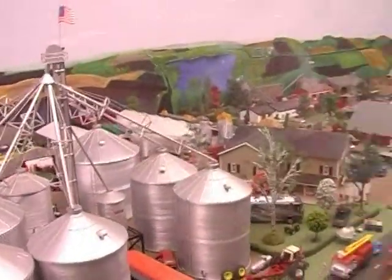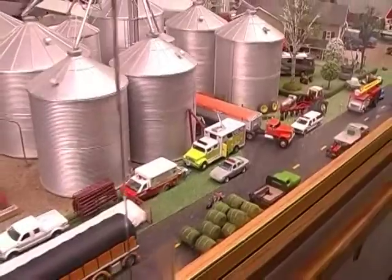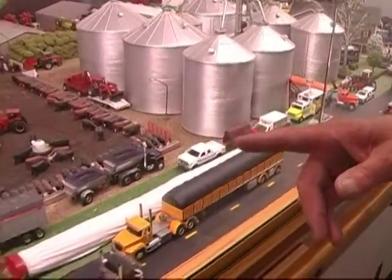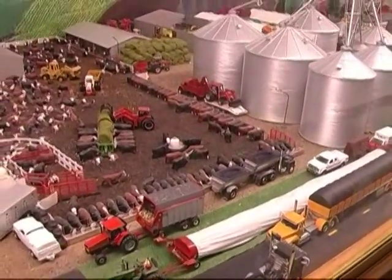Little fella here that got hurt, and they're putting him in the ambulance. We've got a cow here that was just treated, and she's all spooked up and trying to get out and run to get away from getting it done again.